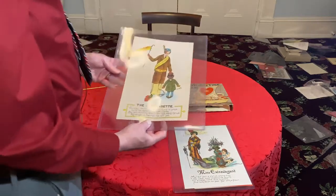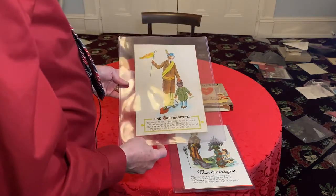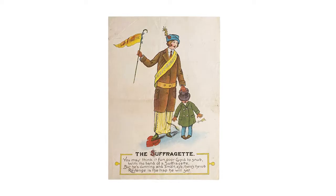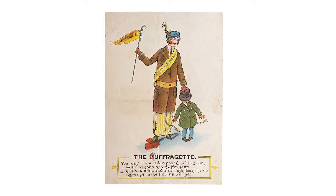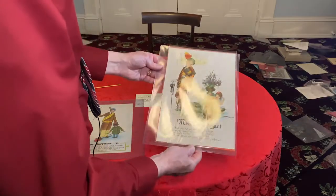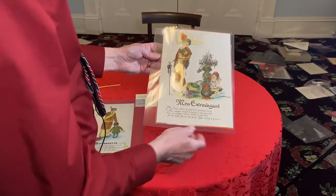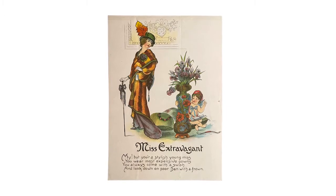Also from the 1920s, obviously not designed for children, are these two vinegar Valentines. This is one making fun of the suffragettes, the ladies looking for the vote. The paper is very plain. And this one, you got the Cupid over here. It's a Valentine, obviously, making a cut on how extravagant this particular lady is. And again, she's dressed in 1920s style clothes.